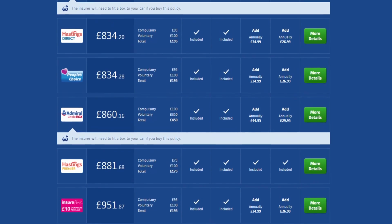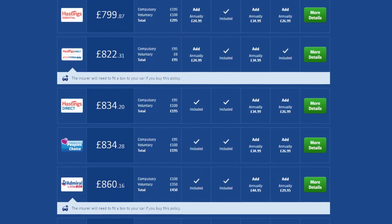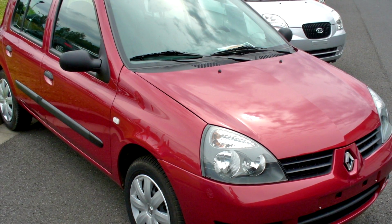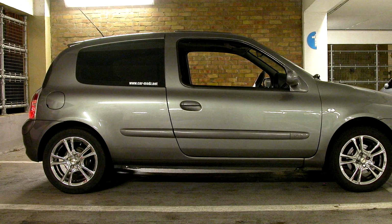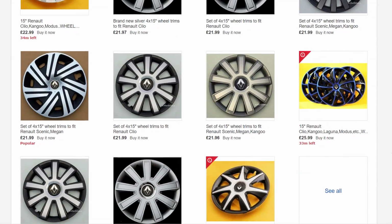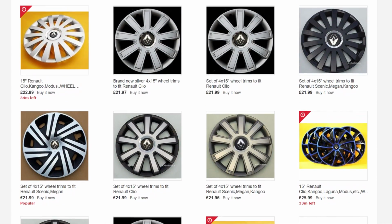Another pleasant surprise with the Clio is the insurance prices. This is definitely one to think about for all of the choices in this list. So overall, this is a great little car to get started with. It's fairly mechanically dependable, so while the interior might degrade over time, the engine should be just fine. And I'm going to give it a 7 out of 10. In addition to that, it seems to have quite a big parts market online, which is great for people who like to do little mods or generally keep the maintenance up.